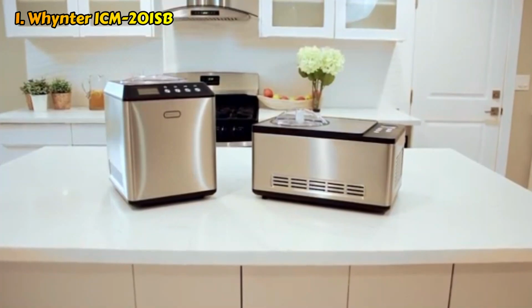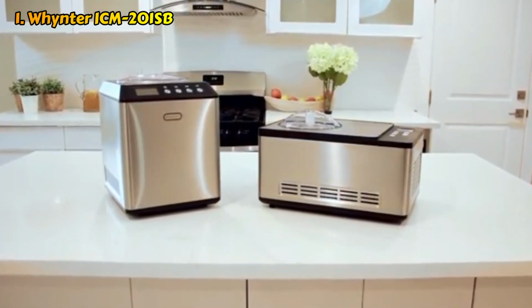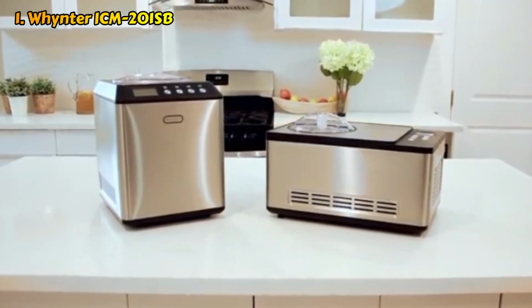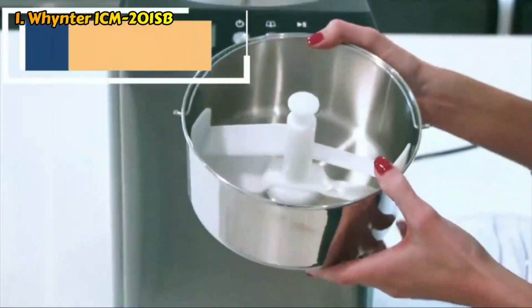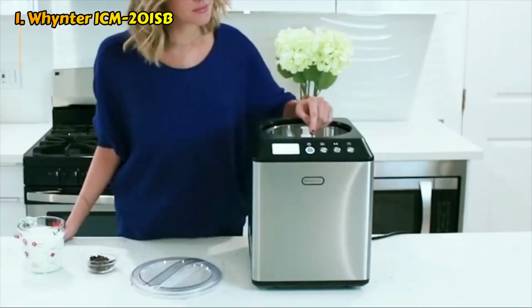We are presenting number 1 of our list, Whynter ICM-201SB. The Whynter is simple to operate and made the smoothest sorbet and ice cream of all the units we evaluated. The ice cream especially was well aerated and, unlike the product made by some other machines, stayed that way even after being stored in the freezer overnight.